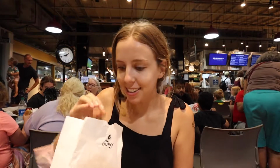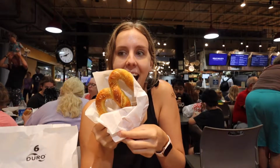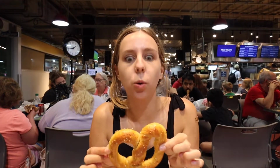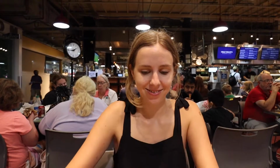Okay, still hungry. So we got a pretzel with nacho cheese sauce, and the lemonade was just calling my name. Little known fact about me, there has never been a time where I've felt like I've had too much nacho cheese in my life. It smells so good. It smells like fresh bakes with butter and salt on it.